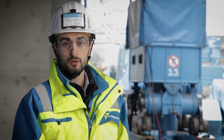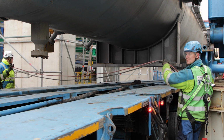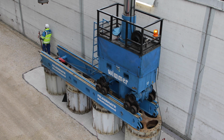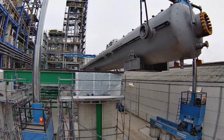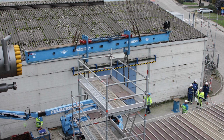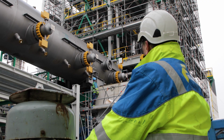At the moment we are lifting the first hydrolyzer with the lifting frame, unloading the low loader and finally placing it on the top edge of the foundations at 5.70 meters. Subsequently, the first hydrolyzer was moved about 5 meters sideways. A hydraulic thrust cylinder and a shifting track were used for this.